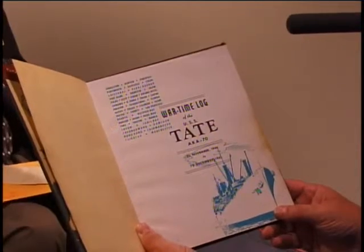Oh, okay. That was the ship I was on, the Tate. The USS Tate. It was an AKA 70, which was an attack cargo ship. And there's some of the places we were at. Boy, you guys got around. We did, yeah. For being in service only a year, or a little over a year, we did.